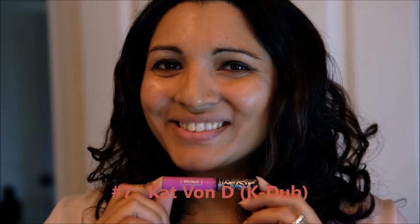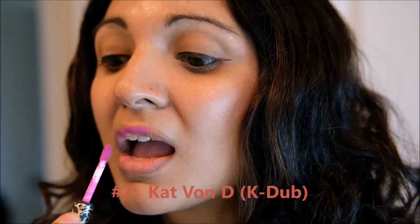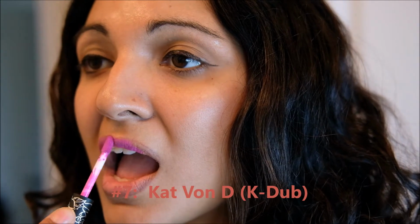Liquid lipstick number 7 is Kat Von D's liquid lipstick. This color is not suited for me. However, I do love the way this applies. This is probably the easiest to apply out of all the liquid lipsticks that I've tried. It is almost foolproof, it is idiot proof. It applies so nicely, it does not get patchy. So I really did like the end look of this, despite the fact that I did not love the color at all. This does not transfer, it will last you all day throughout everything.